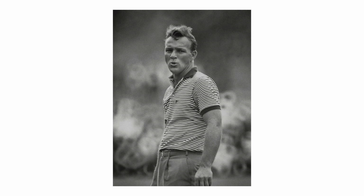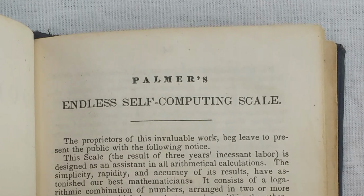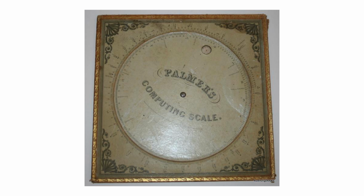Almost nothing is known about the creator, Mr. Aaron Palmer. The first part of the book is full of endorsements from established scientists and mathematician types. A later version was endorsed by Augustus de Morgan, who is a legend of basic mathematical logic. Palmer called his idea the endless self-computing scale, but I guess at some point he decided to market it with his own name, Palmer's Computing Scale. There was a big one, and then this pocket version.